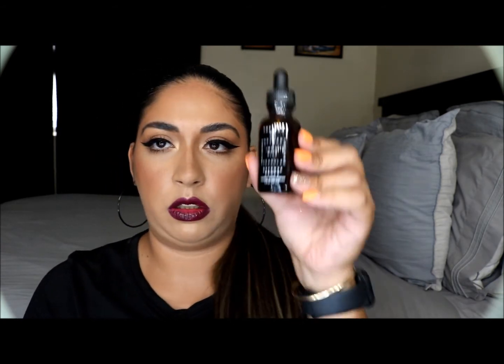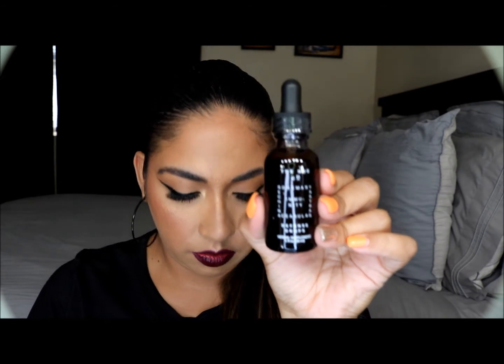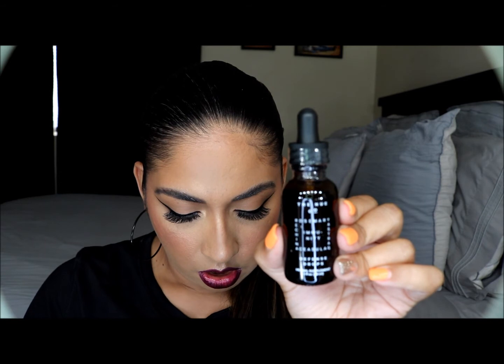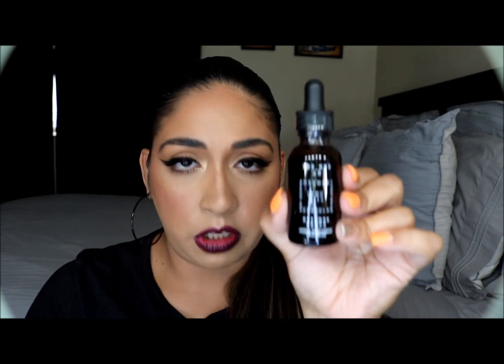I will definitely be giving this guy a try. Okay, the next thing in my box is from the New Co. Defense Drops. I think it's for your immune system. Oh yeah, it's a herbal supplement. Here it is right here. And this guy retails for, where are you? $35.